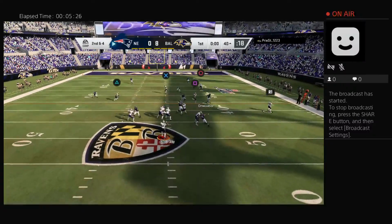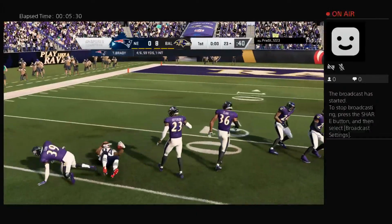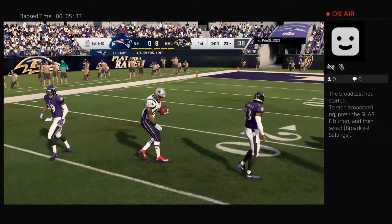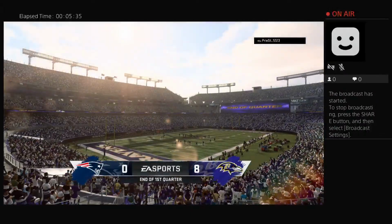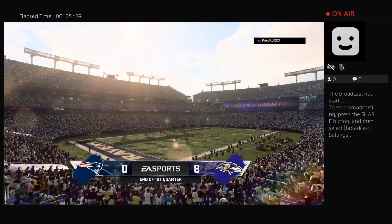To throw is Brady. Caught by the tight end Watson. And he'll be taken down as that will take us to the end of the first quarter of play. 1 quarter down, 8-0 the score. Patriots nothing.